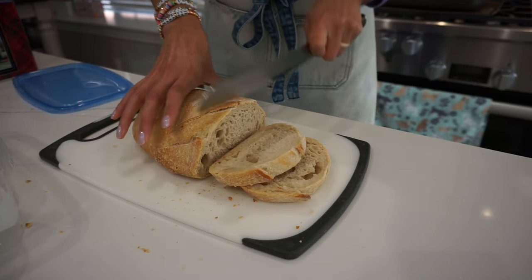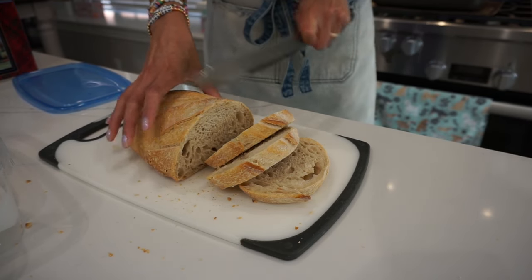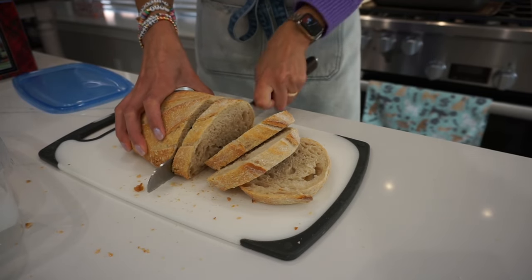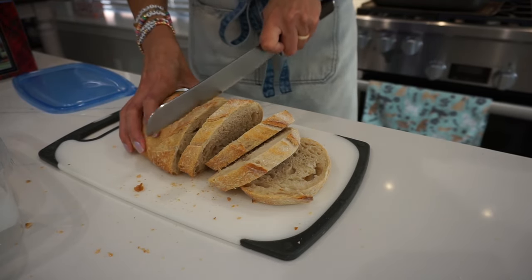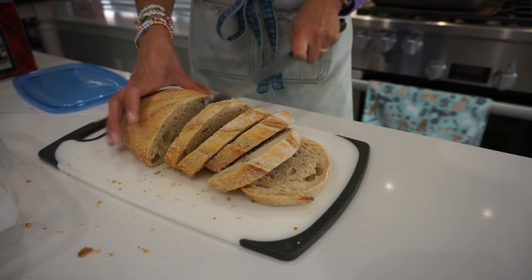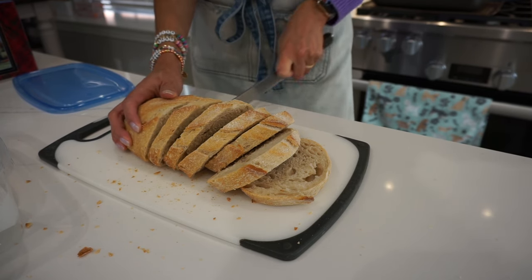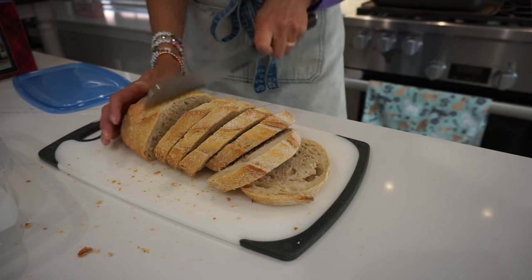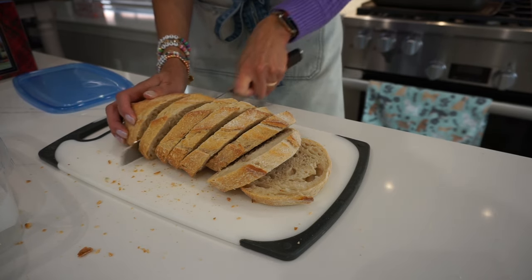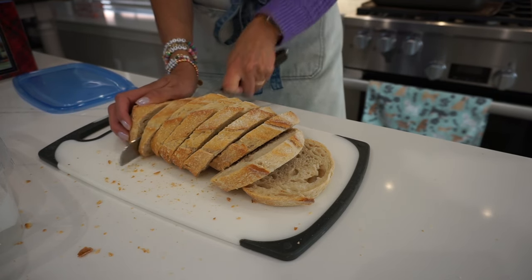You hear that, you guys? Ugh. That is so satisfying. This is one of those things that even though I'm getting crumbs everywhere, it makes me so happy. It's like happy crumbs, happy crumbs. You know, the only reason I'm cutting the bread right now, I'll tell you, it's because I'm gonna get another little end of bread. Yes, I am. Right there, there we go.